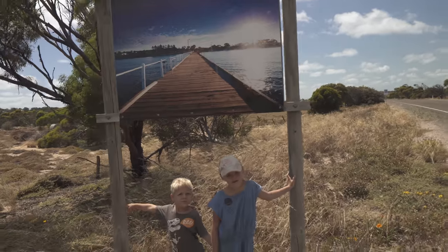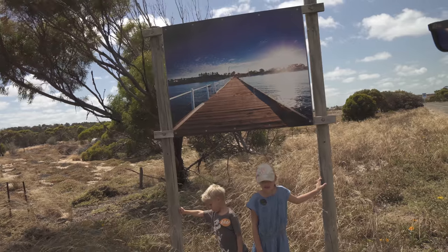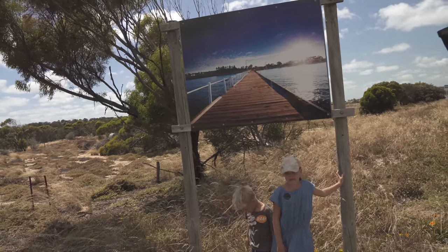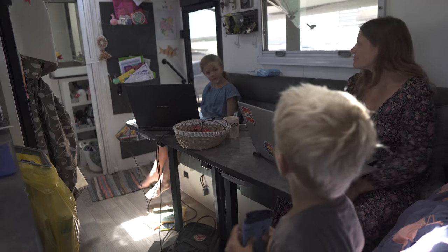Righto, photo number 4 looks to be a sunset over the Port Neil jetty. Reckon we try and do that one as well? Mm-hmm. Alright, we got our 4 photos to go and get. Let's go try and get them. Yeah! Do you want to go and get the first photo? Yeah! Alright, let's go. Okay, photo number 1, guys.